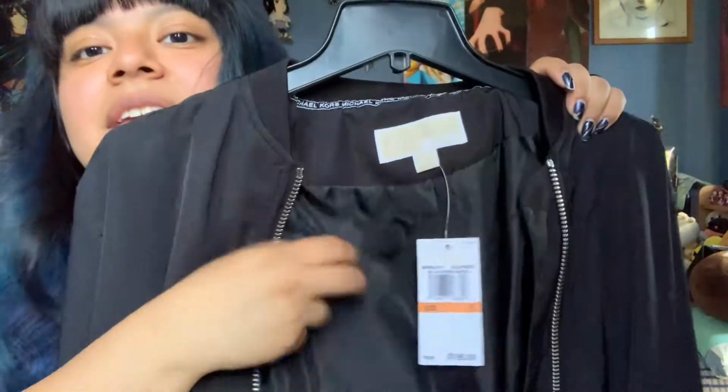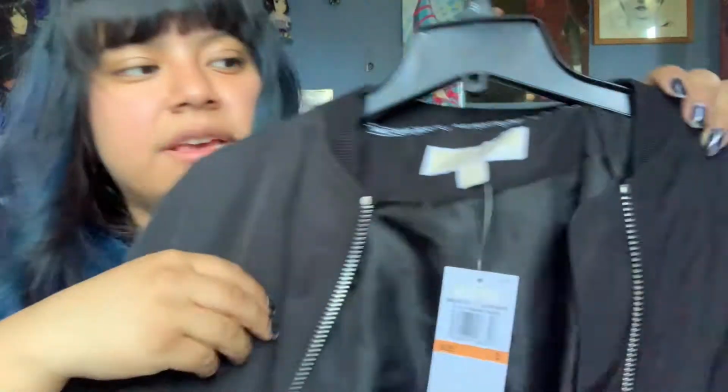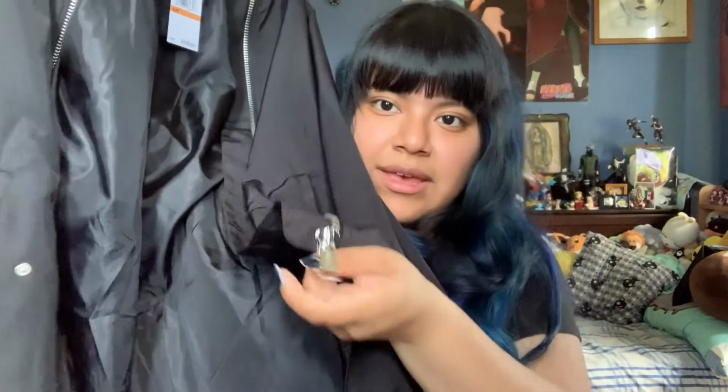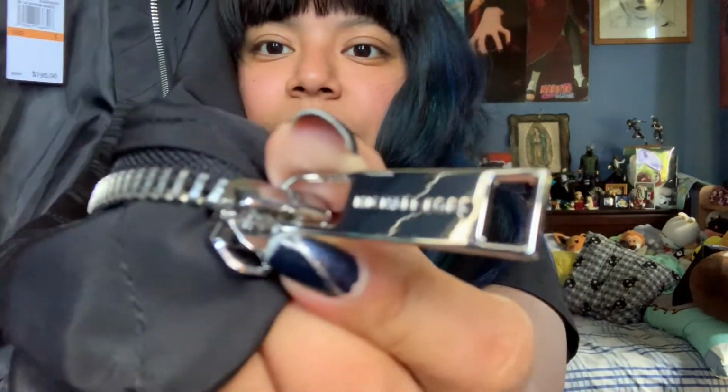Yeah, and this jacket runs for $195. And what I love about this jacket, it also has the Michael Kors logo where the collar is. It's very nice. I feel like you can wear this on a rainy day and it will still be pretty awesome. And then there's a nice zipper. See this cute Michael Kors zipper.